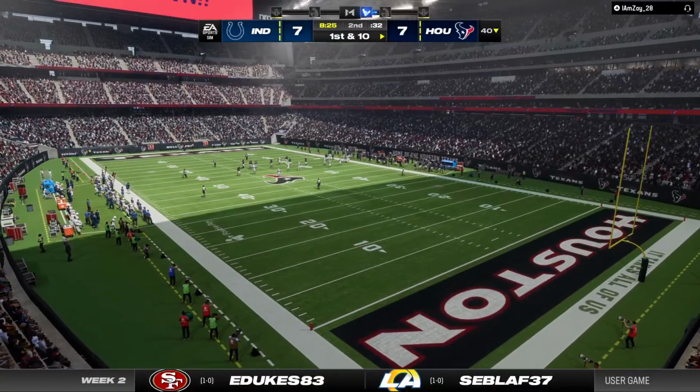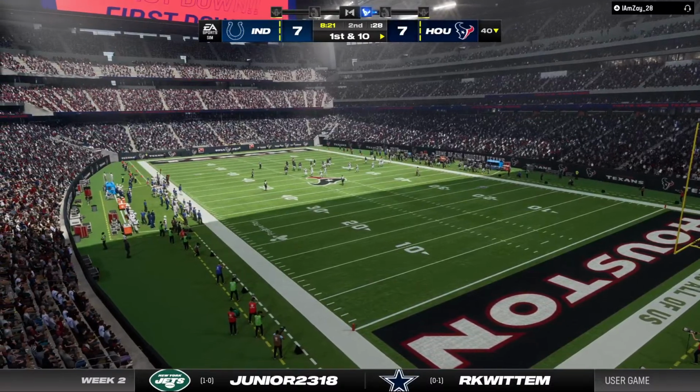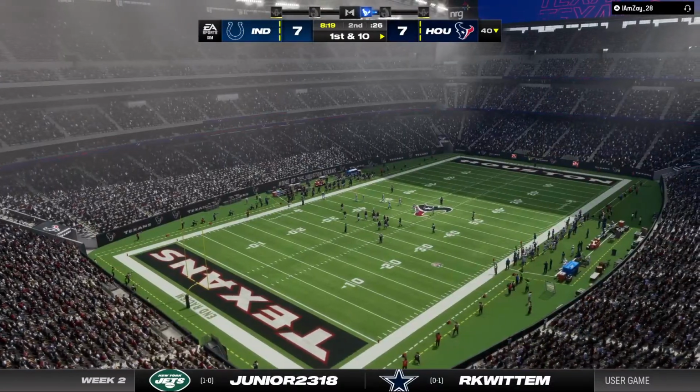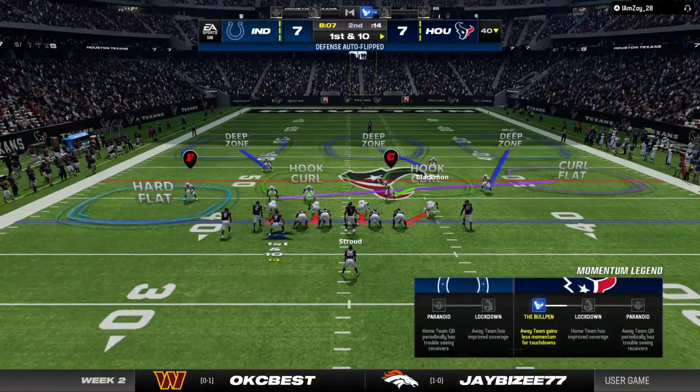2nd and 2 is prime time for a little bit of a gamble, isn't it? Open up the playbook, go play action, toss that bad boy deep. But in this situation, go ahead and give it to your back. Let him pick up a first down. Now, keep the sticks moving.